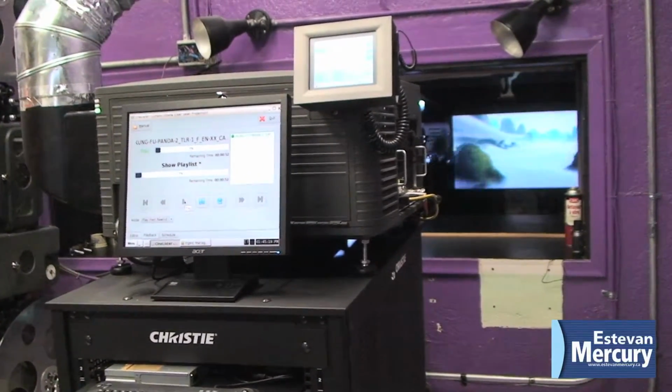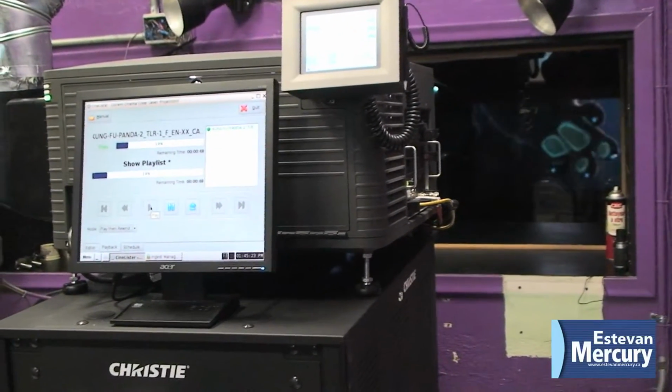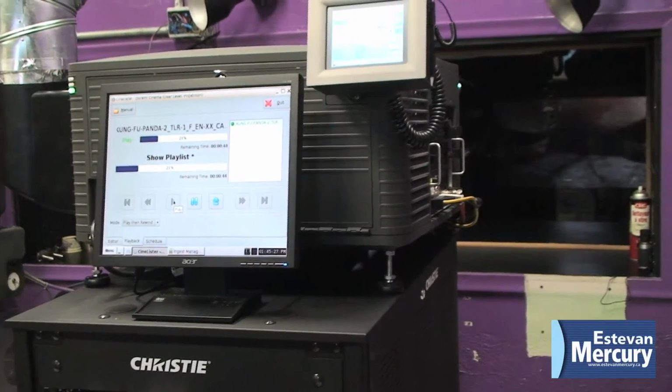The machine shuts down automatically too when it's over, whereas the old one is going to wait till the trailers are all finished, right? 15 minutes later, before I go home and staff goes home, so it'll shut down automatically.